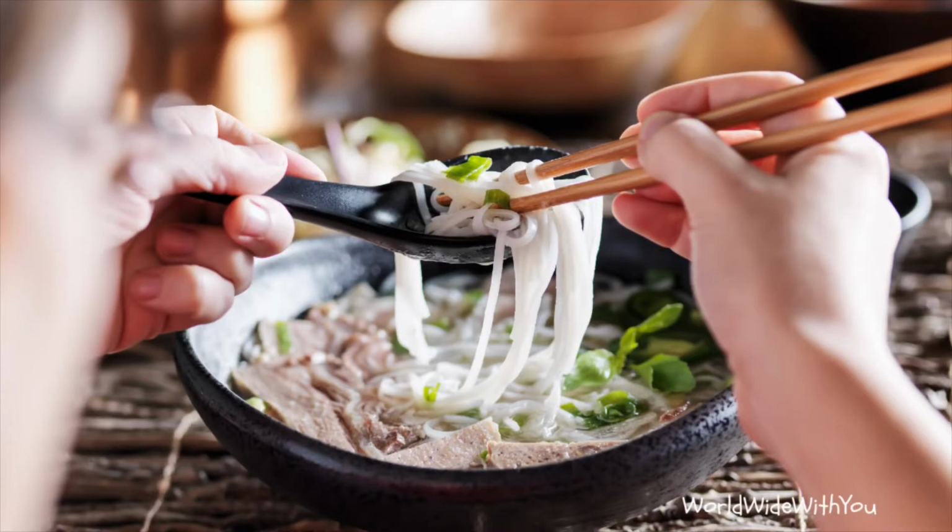I don't eat it the way that you're supposed to eat it. There's a proper way, and that's not what I'm doing here. I'm using my fork. I'm using the ladle to sip on the broth. But yeah, it's just so good. I really, really enjoy it. If I'd never tried it, I would never know how wonderful this meal is. So yeah, just eating my pho.